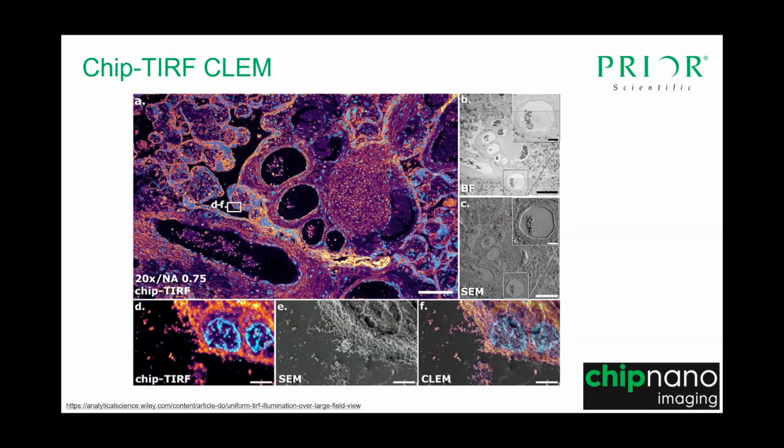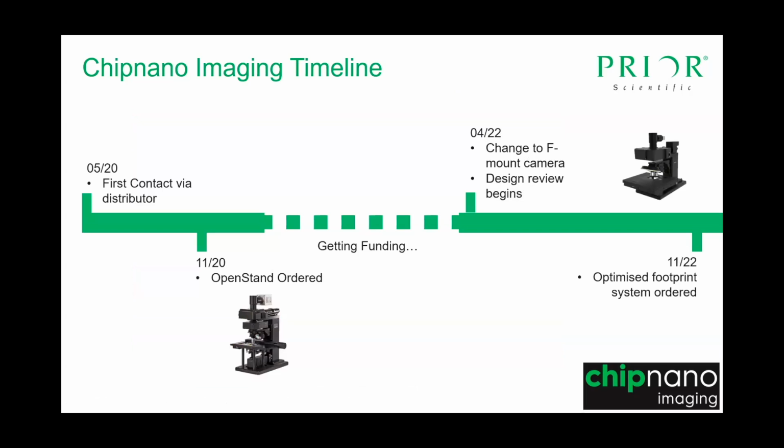So you can do all of your sample preparation from the point of seeding all the way through to imaging in a single vessel rather than having to transfer your samples into different mediums. So the journey that we went on with Chip Nano looks like this.